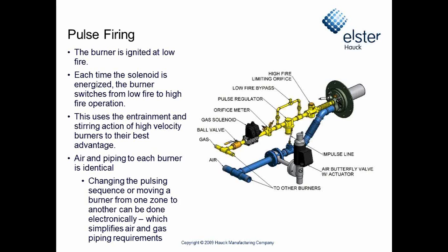Air piping in each burner is identical. Changing the pulsing sequence or moving burners from one zone to the other can be done electronically. There's a little bit more work when you put a pulse fire system together on a new application, but if you're unsure about the process, or you're trying to change things about your process, or you need flexibility in your zoning, pulse fire does it electronically. So burners are zoned electronically as opposed to hard plumbing, and that's a big advantage of pulse firing.